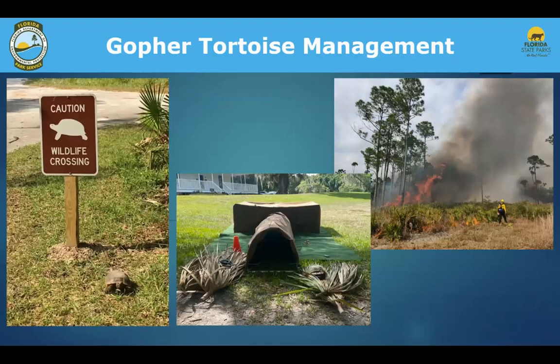So having signs like these and managing speed limits and people driving in the park is very important to make sure we don't have gopher tortoises getting hit inside the park and things like that. That's kind of the biggest interaction we get in our park with gopher tortoises and people. And we also do outreach and education to teach people about these.